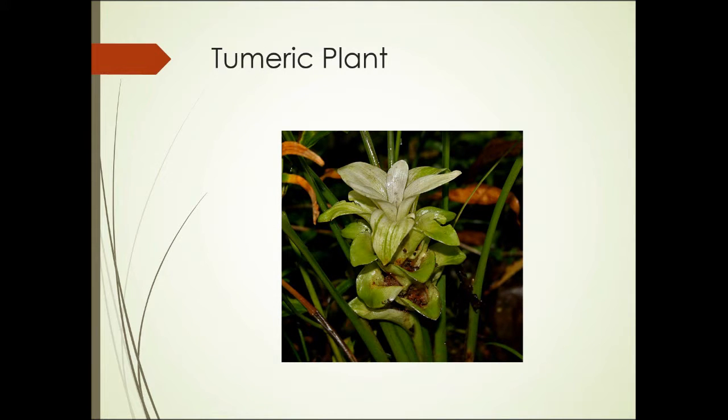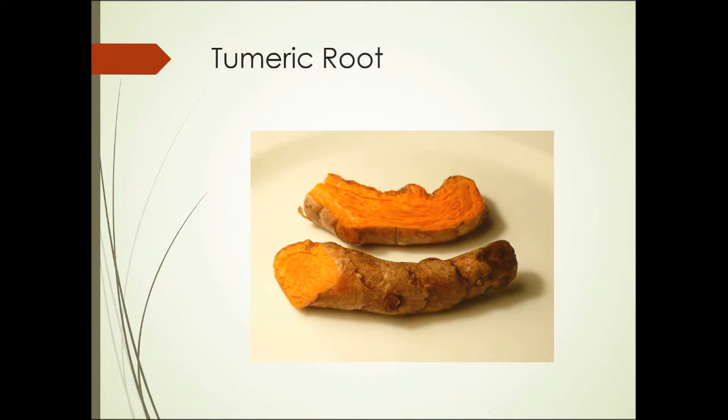This is a photograph of the turmeric plant, the upper part, but the turmeric root or rhizome from which we get the spice is in this photograph. You can see it has this very bright color, and it has the ability to maintain that bright color even when it's powdered and dried.